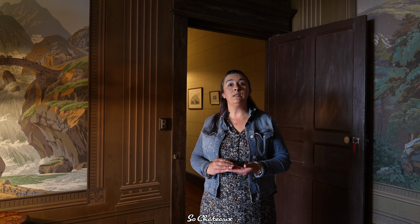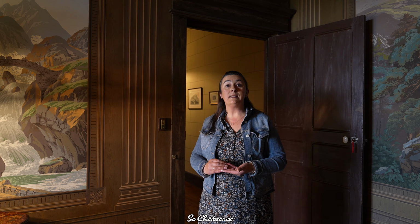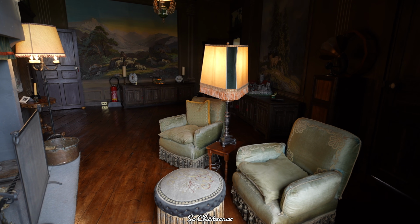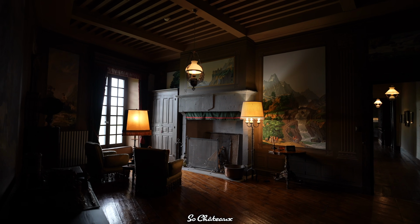So, of course, this room is also used when Monsieur Lombardi is in France, for the simple reason that it's the only room in the chateau where there's a TV. And it's been hidden behind the cabinet doors you see here.